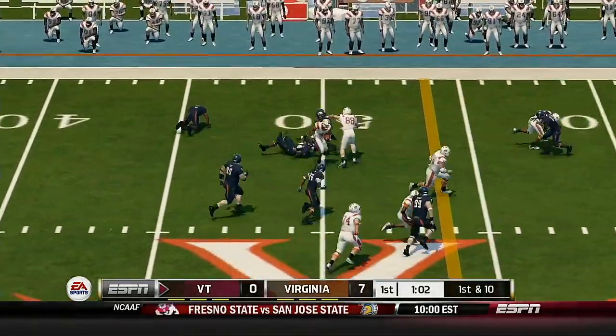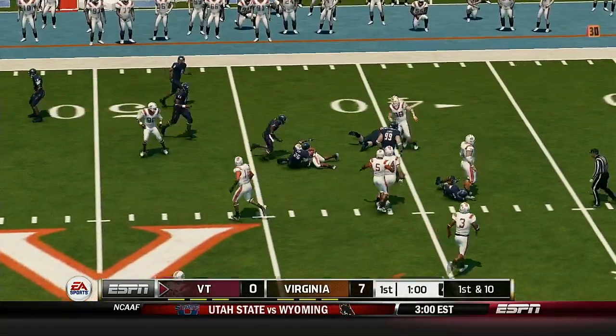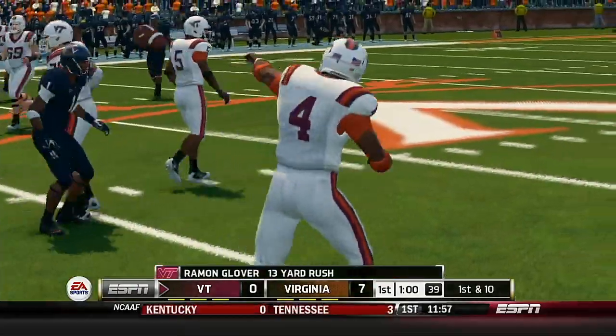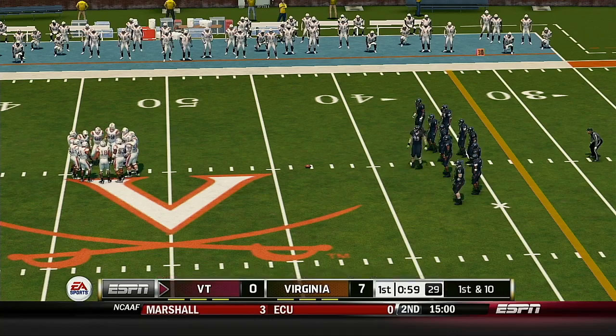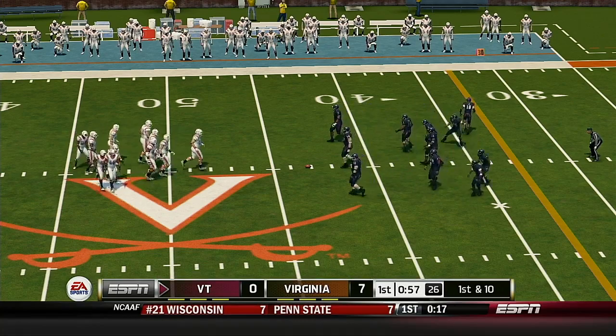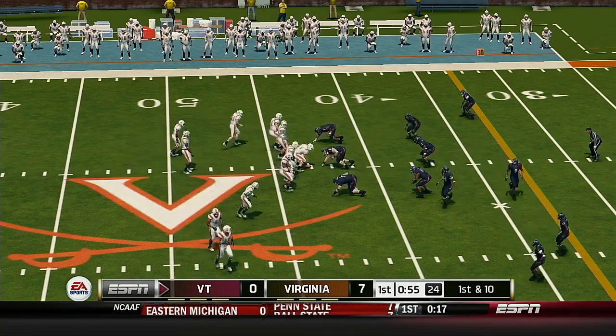Glover on the handoff. Tackle made at the 43-yard line. Gain of 14. First down. Pretty quiet, D. Pretty quiet.